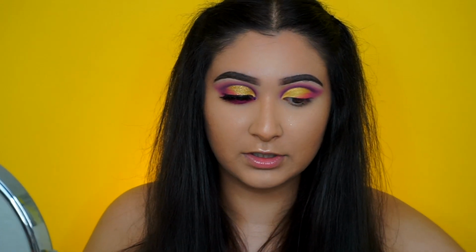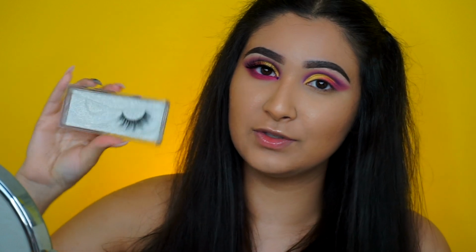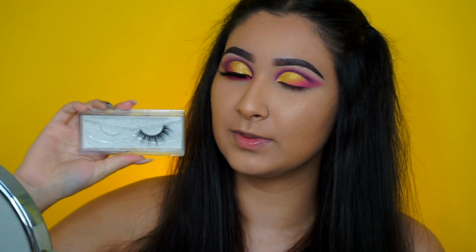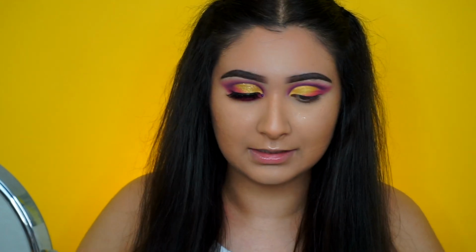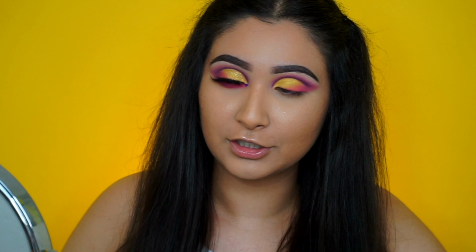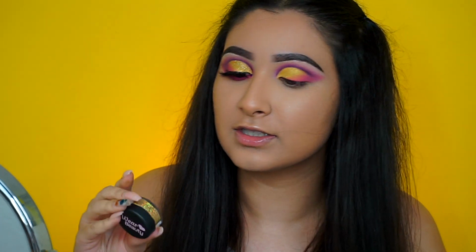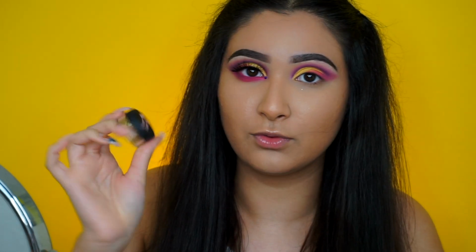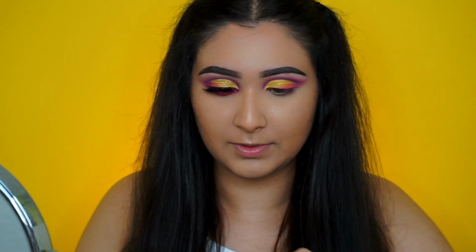Okay, so next thing I'm going to do is start prepping my lashes. Today I'm going to be using the Eden Rose lashes. I believe these are in the style Jet Setter. So while that is getting tacky, we're going to go ahead and apply some glitter to our crease as well. I'm going to be taking this Wear Beauty glitter. This is in the shade 24K. I don't know if you can see it in the bottle there. So I'm going to take some of that.